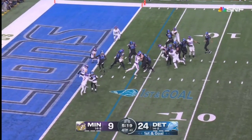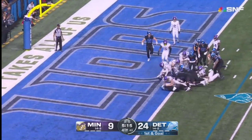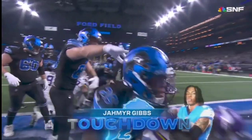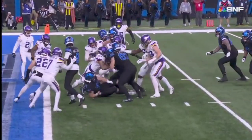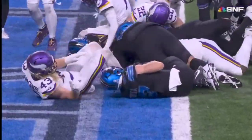And first and goal, and the inside run for Gibbs, still going to the goal line. Number 4 on the night. A night to remember. Downs in a game. You want to describe this offense, here's how you do it. Watch all the guys coming up at the end of this and pushing.